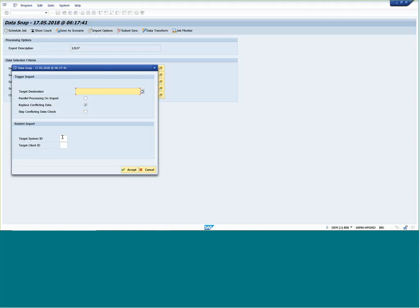IBM wanted an additional set of controls around system and ID clients so that the file can only be opened in certain clients. The HR environments are one per country, and they obviously don't want German data being loaded into a French QA system. So again, that's an additional feature. We listen to our customers, we add that back into the product set.